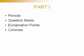In part 1, we looked at periods, question marks, exclamation points, and commas. In part 2, we'll begin with optional uses for commas and continue on from there.